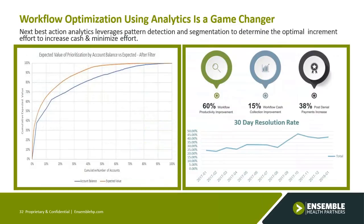So essentially, in this example, we're moving from a 20-65 rule, collecting 65% of the cash with 20% of the accounts, to a 20-80 rule. We're collecting, using expected value, 80% of the cash with 20% of the accounts. So that's a nice bump that you can achieve to accelerate your cash collection by using expected value or other analytic methods.